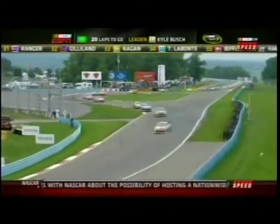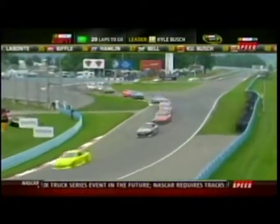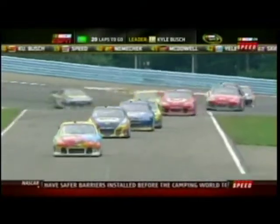Hamlin is probably going to take a big hit in points here. Remember, he was the 11th place driver, first of the wild cards with his Michigan win. He's going to lose some ground to that 10th spot today in trying to make it into the Chase just purely on championship points.